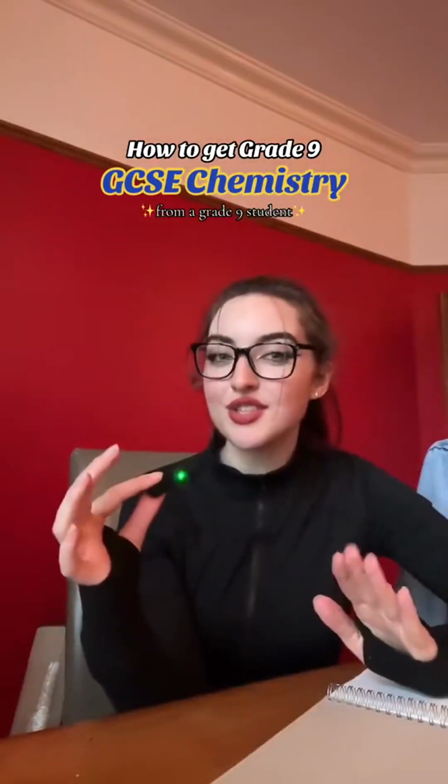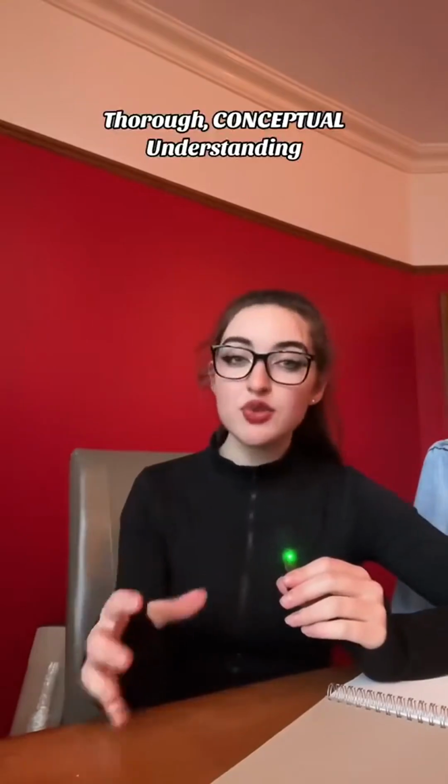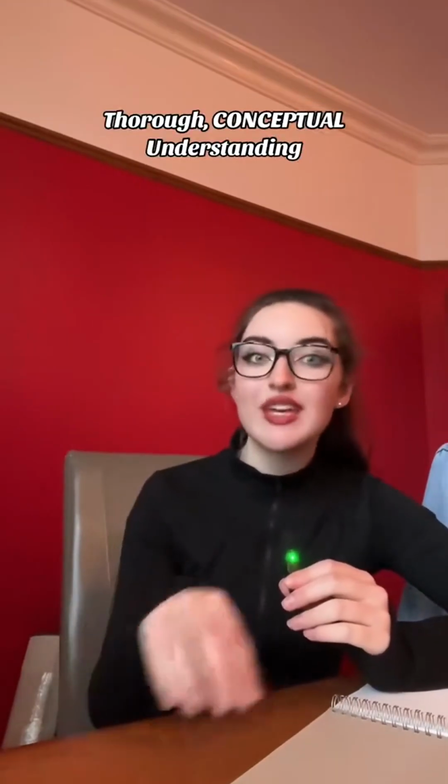Here are some of the things that you're going to do to get a grade 9 in GCSE chemistry. Understand why you're doing calculations. Don't just do them. Conceptual understanding is key for problem solving in the exam.